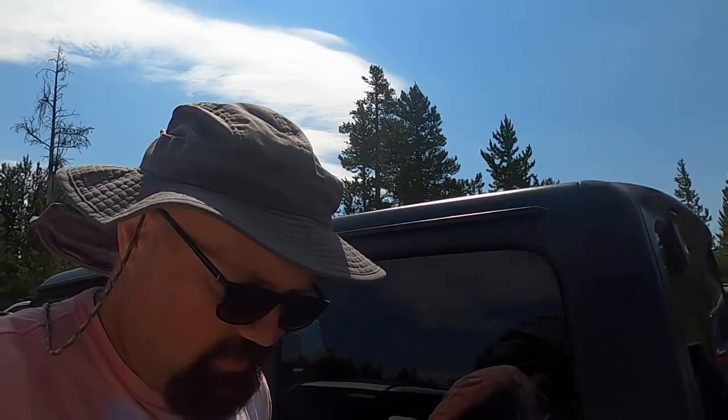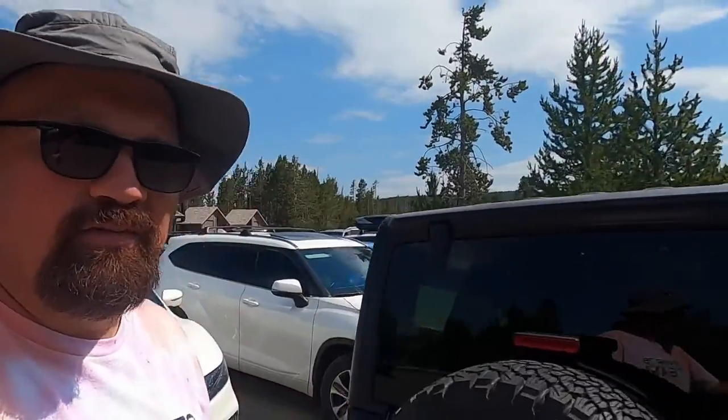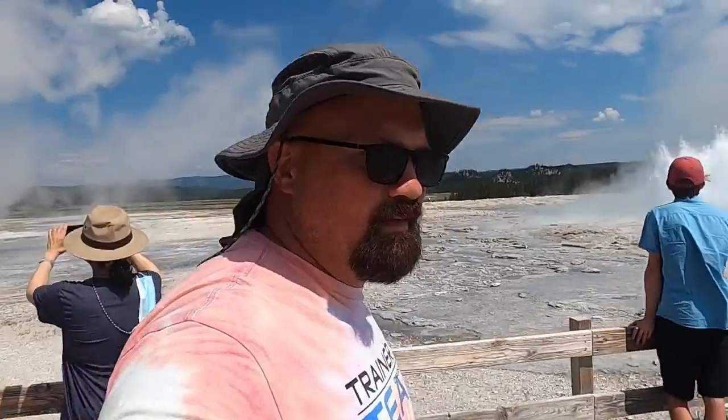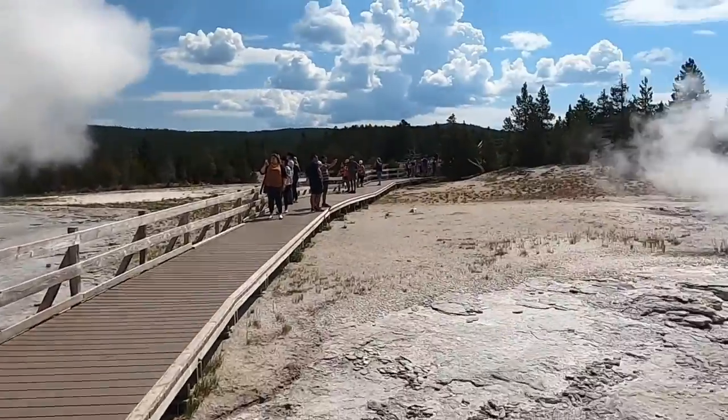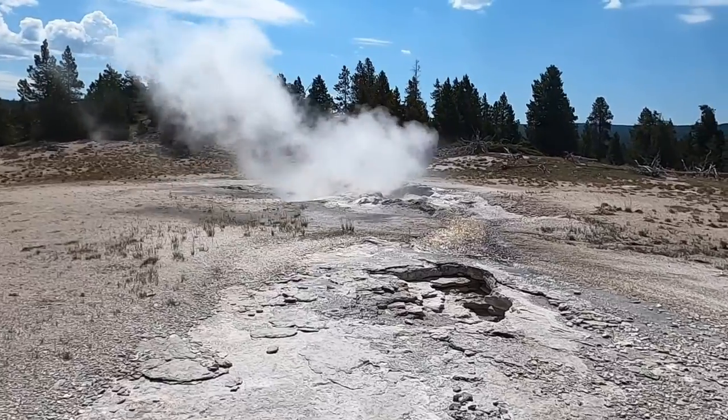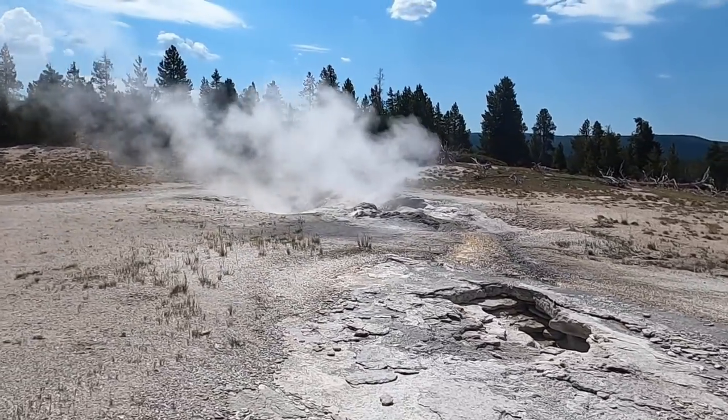So this is the lower basin. We're at Fountain Paint Pot Geysers. And this area actually has all 4 types of hydrothermal geysers. So we'll be able to see all 4 types in one spot. A lot of activity in this area. Shooting sideways.